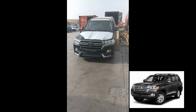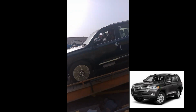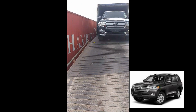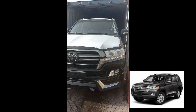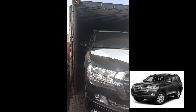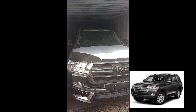As you can see, this is the loading process. The mighty Toyota Land Cruiser, as you can see, is heading inside the container. This is export, as I told you before, going to Congo. Sending this one to Congo. So the job is being done. Inside the container, this is a 20 feet container, as you can see.